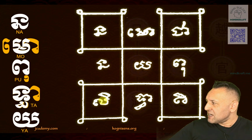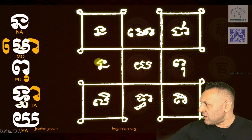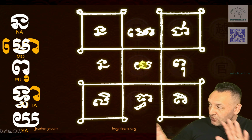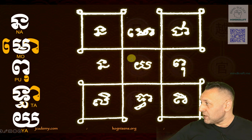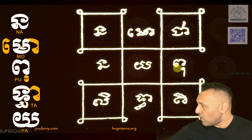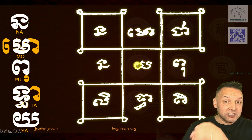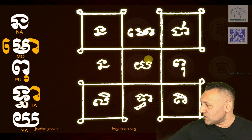Here you can see it's almost the same, but they're put in a different order. So here you have the namo, and here you have the ta, pu, and then ya. Now again, because you've got them in the 9 squares, remember that was 1, 2, 3, 4, 5, 6, 7, 8, 9 in the middle. And so there's obviously some calculation that's gone on, and this is to bring another specific blessing.